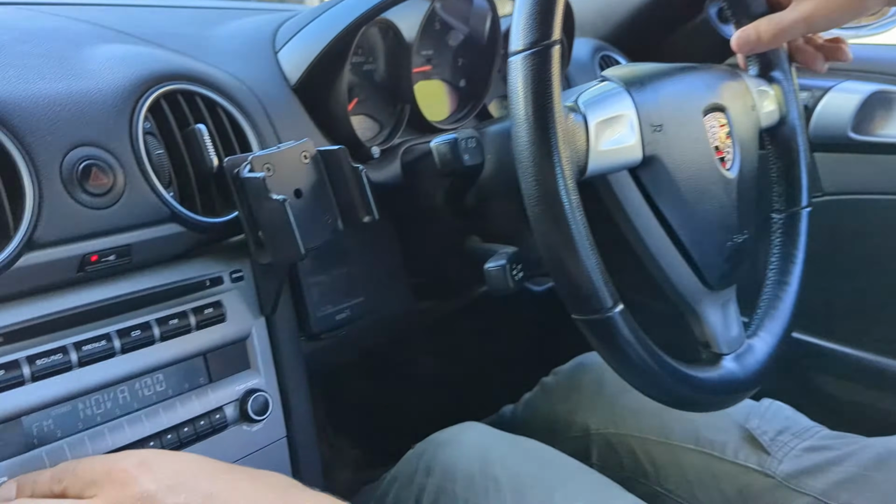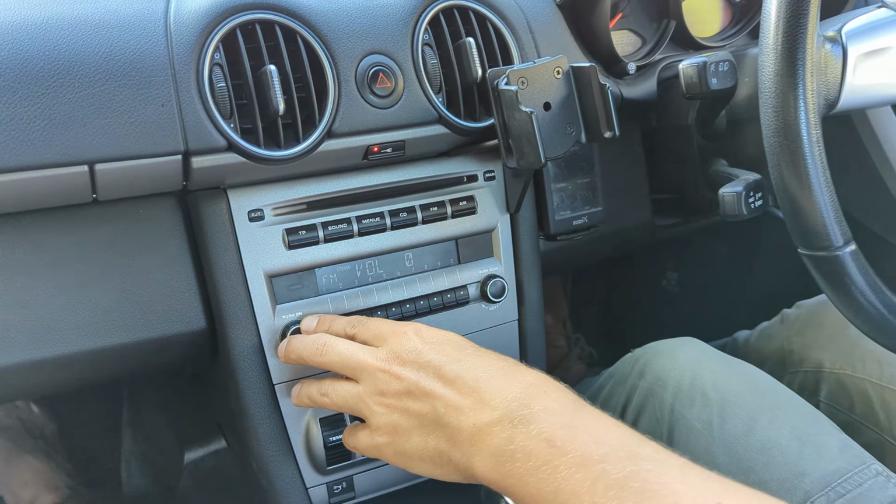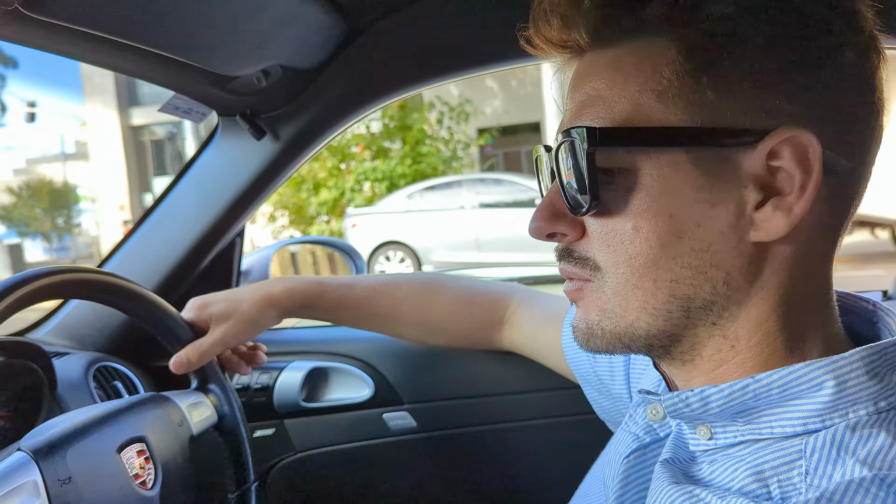This car is completely stock, even down to the head unit. You can see that it's the original OEM 2007, 2008. Again, I was tempted to replace the head unit, but I think I'm glad I kept it stock.